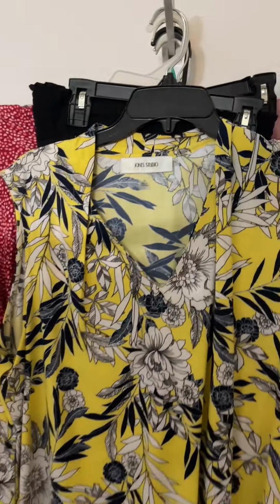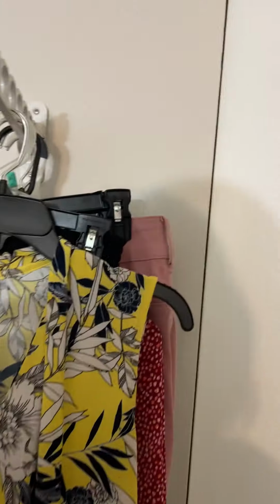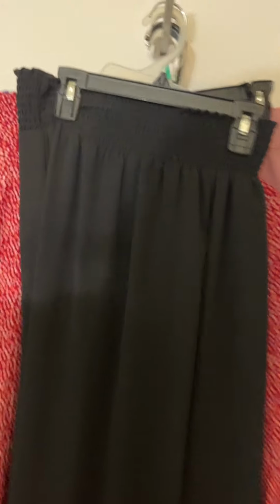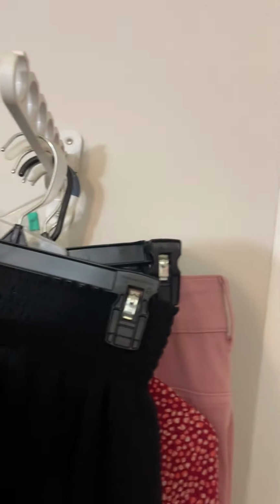So those go with the red pants. And then I have this yellow top. Goes with the black pants. With these black pants. And I don't know if you can see the material. These pants are like a real soft material.